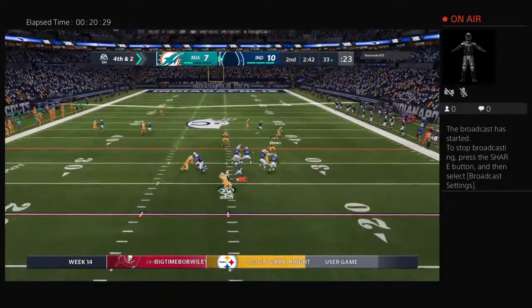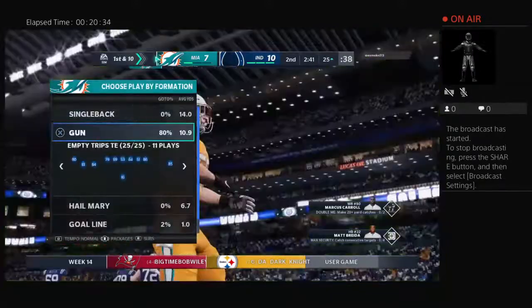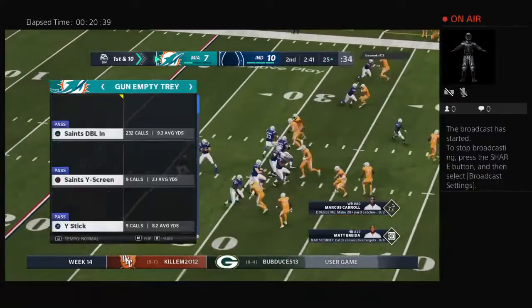Here we go on 4th down with Wentz. And the Dolphins rush gets home. Down he goes. And the Dolphins get the football in great field position.